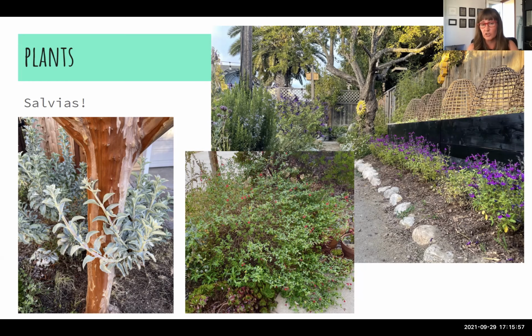So I might recommend using the Salvia Finder at the Flowers by the Sea website to find the right salvias for your yard and for your space and your sun and water requirements. That is linked at the end of the presentation. It's a really great finder because you can put in your growing zone, how much water you want it to have, what color flowers you want it to have. So really great feature.